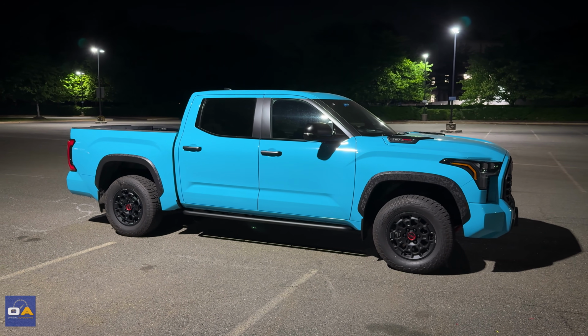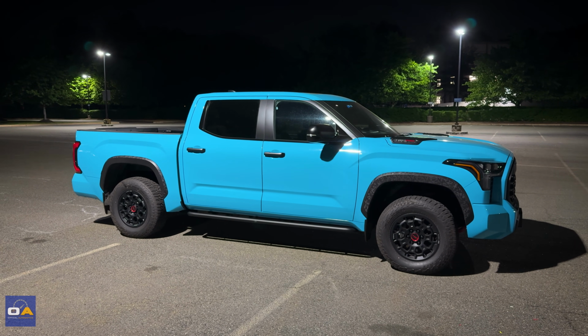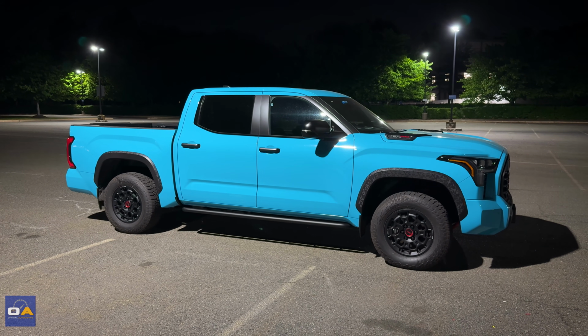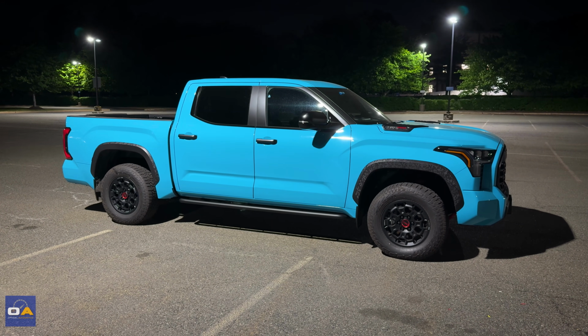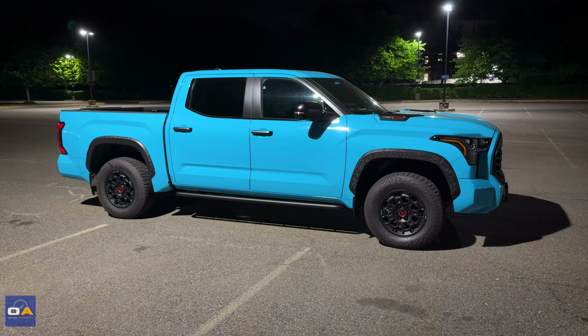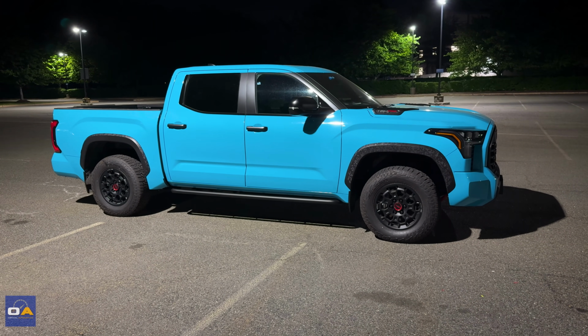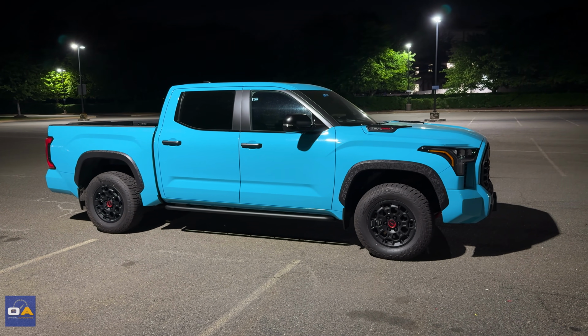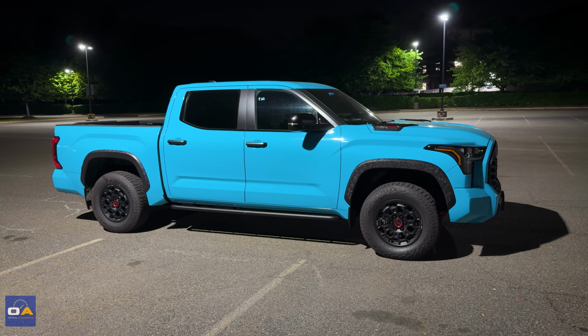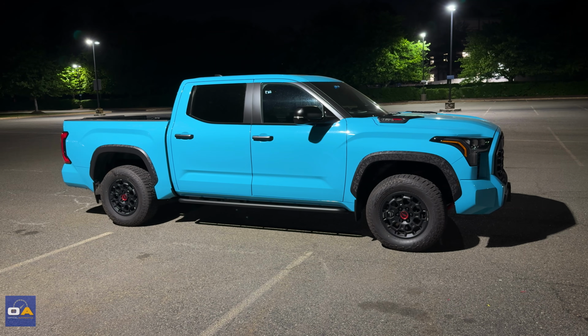But before we go any further, can we please talk about this paint color? So this is a premium paint color. It's called Wave Maker, and let me tell you, it has most certainly been making waves in my neighborhood. Everyone stares at this thing because it's such a crazy color in general, but to see it on a giant pickup truck, most people are not expecting that. You have to admit, this thing looks kind of crazy.